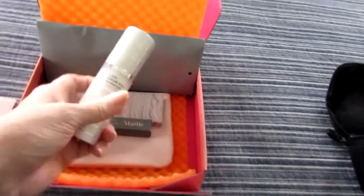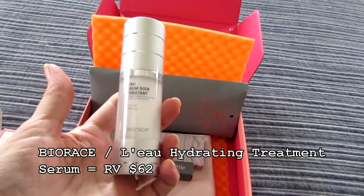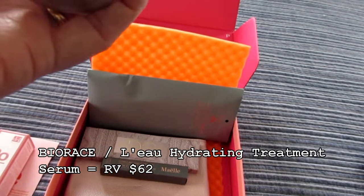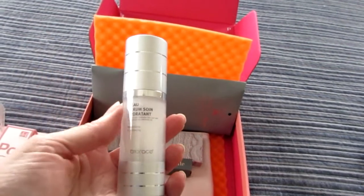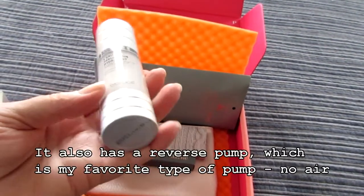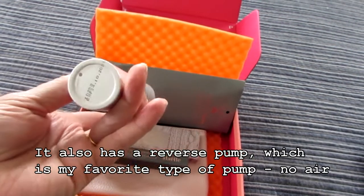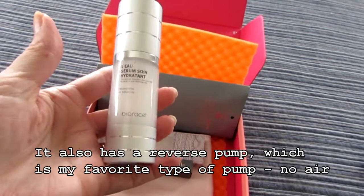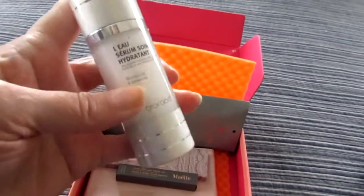This here is, what is that? Odorase serum. Moisturizing, enhancing. I don't know how it can be enhancing also. It is sealed shut. And it does have an expiration next year in 2021. A serum hydrant. I will give it a try.